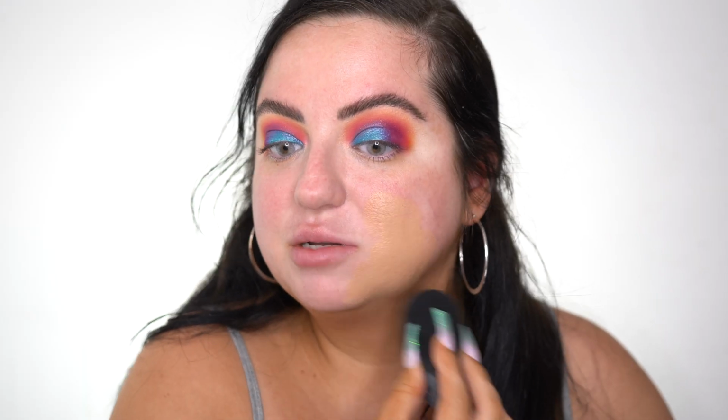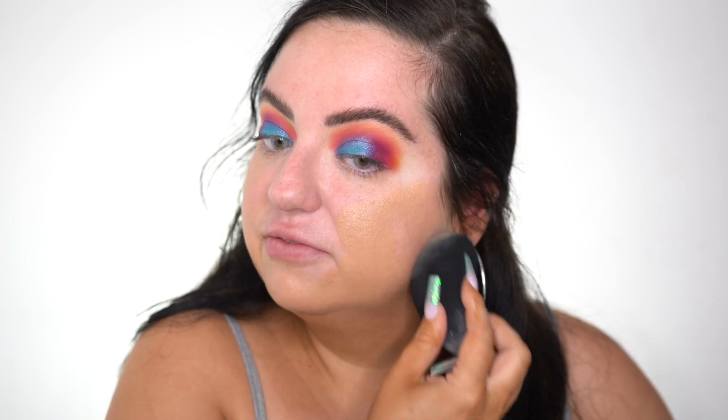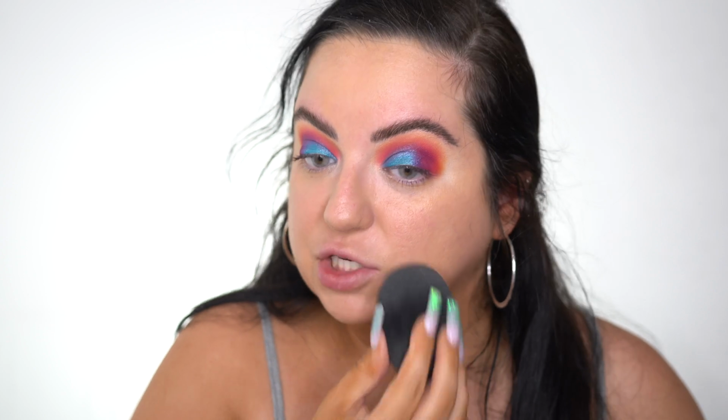Hello, my face still smells like marshmallow. Oh my god, I did it. I match perfectly. How exciting. This is a very sheer foundation. It gives you a very skin-like finish. Guys, I did pretty good. I matched my neck. I remember loving this foundation, but it's been a long time.